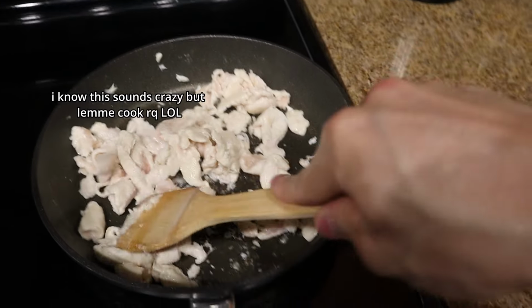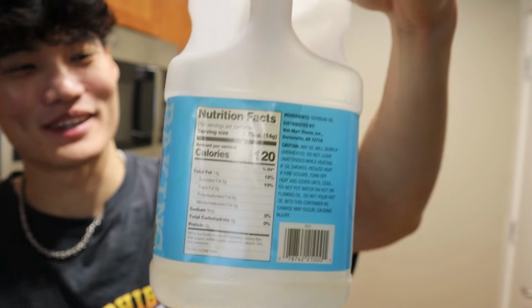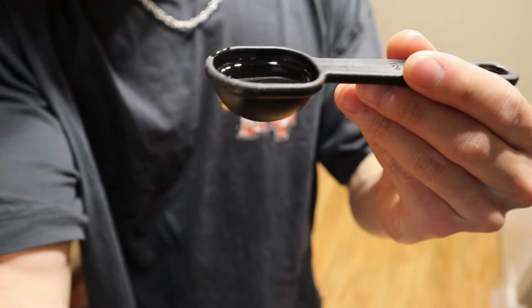So the way I like to cook the chicken is just to cook it about 90% with a little bit of oil on the pan. You can see the macros here, high in calories, but that's to be expected for oil, right? All right, let's measure it. So there is remaining oil on the pan. This is literally almost a whole tablespoon.